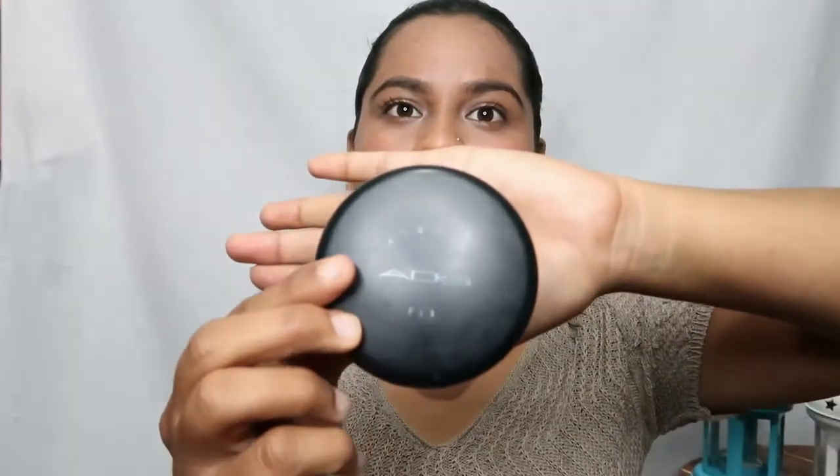I have used it for 2 to 3 years. This is an ADS compact. This compact powder I use every single day. This is the best compact powder. Though it is very light for my skin tone, it will oxidize and match my skin tone.